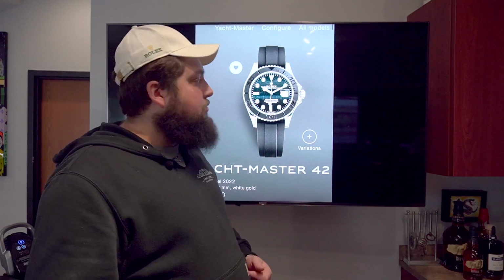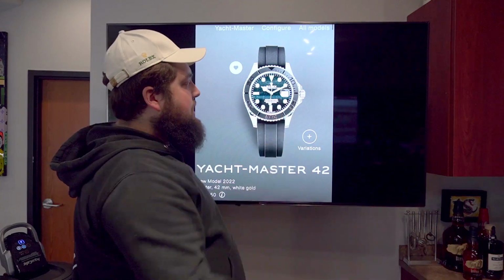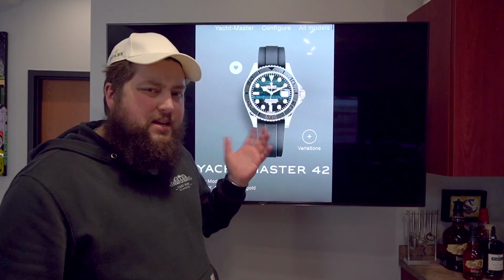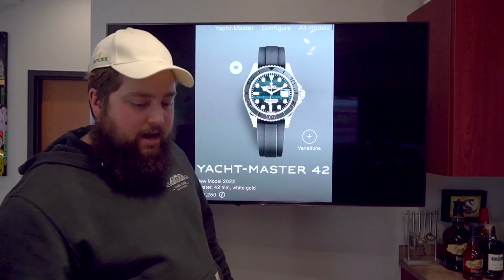And they also released the 42 Yachtmaster in a white gold. So white and yellow. This one has what's called a Falcon Dial. Looks like a crazy dial. I was able to get one close-up picture of the dial, so I will show you that dial. Kind of a cool color combination. It kind of looks like a denim-y scratch, but it's called the Falcon Dial. So badass name for a badass watch.